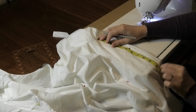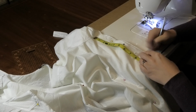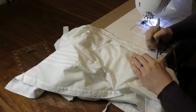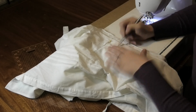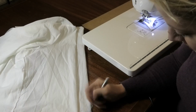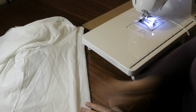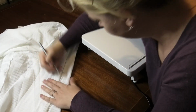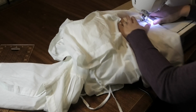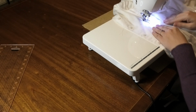I drew lines where I intended to place the back and side seams and removed the pins so that I could sew in clean, uninterrupted lines. I folded the shirt so that the back seams were side by side to ensure that they had identical length and width. On the back and sides, I stitched the seams as darts, but on the front, I top stitched the folds into place.